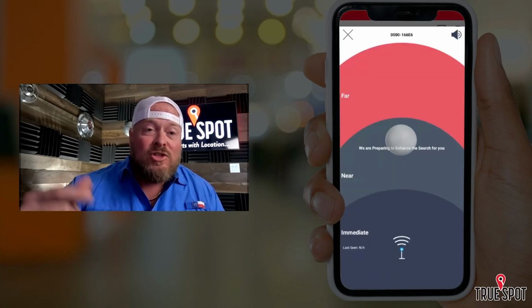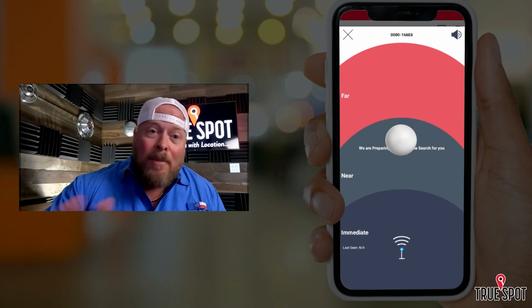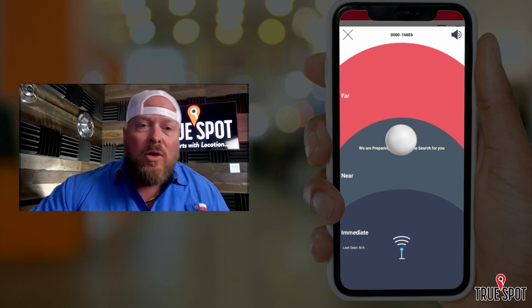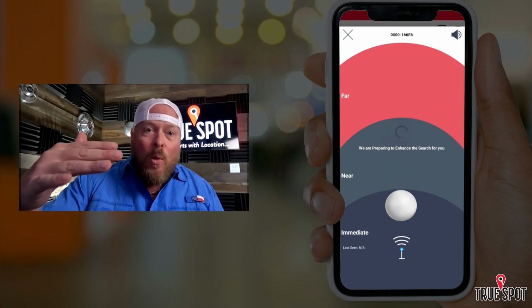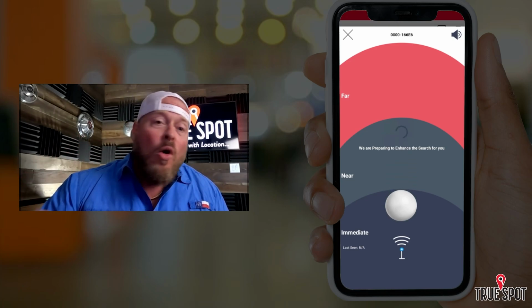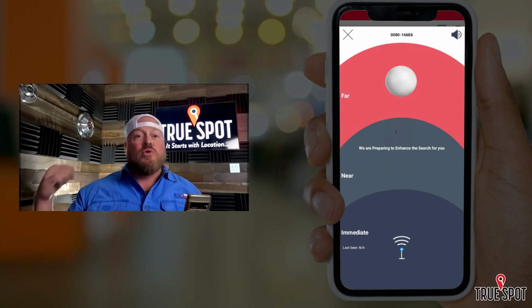When you do that, it starts pinging that tag every couple seconds. Now, a couple things are going to happen. This screen's going to pop up and a white ball appears in the middle. So as I walk closer to that tag, it's going to move that white ball down towards the immediate section. When I get to immediate, I'm within 1 to 2 feet. Or if I'm walking the wrong way, it's going to go towards the red section.